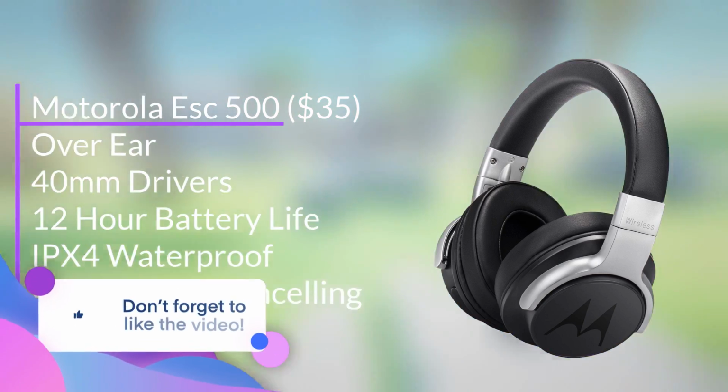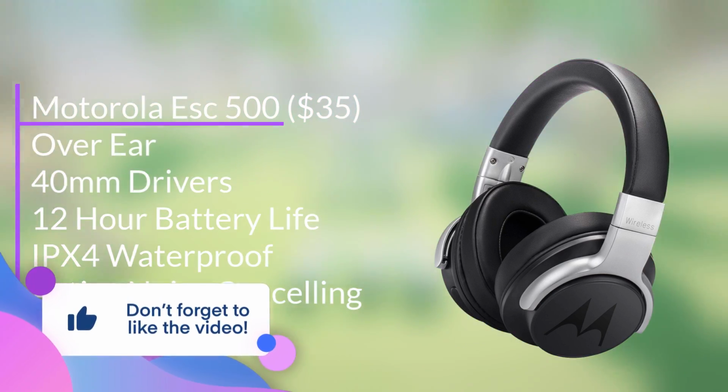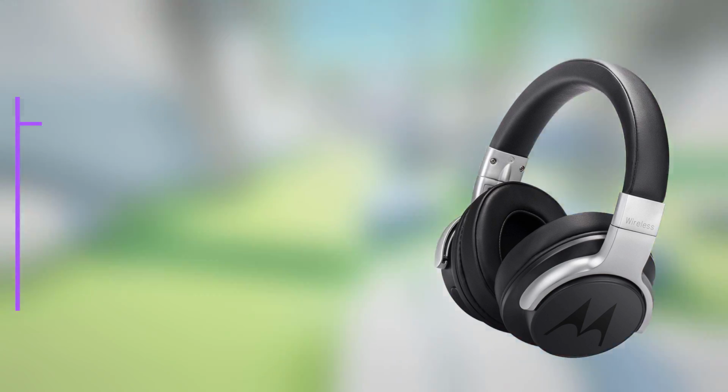But nevertheless, Motorola did a good job of making a nice budget pair of ANC headphones that produce rich sound, offer a clean minimal build, and include active noise cancelling technology so you can escape any unwanted background noise.